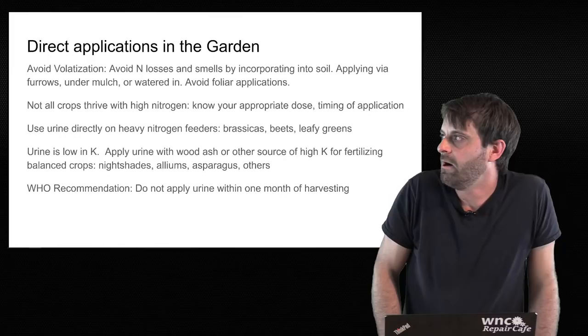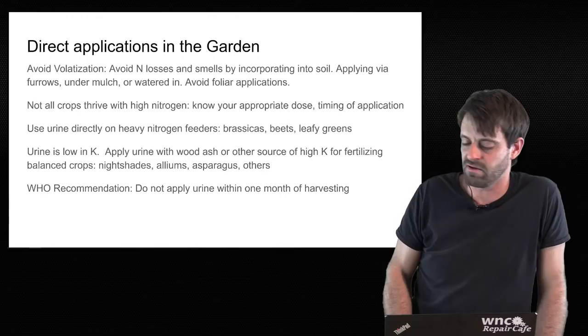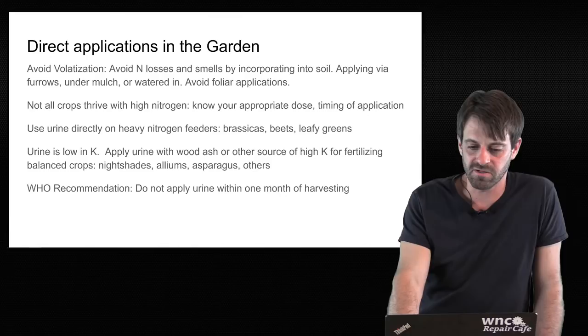Nightshades, alliums, asparagus, which I've always assumed until doing this research was a heavy nitrogen feeder, but I suppose it needs a more balanced fertilizer. I will say that I fertilized my asparagus pretty heavily with urine this past year, and it did quite well. Again, that WHO recommendation, do not apply urine within 1 month of harvesting.